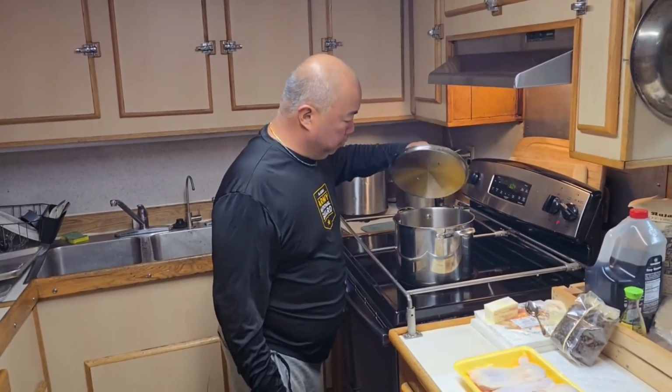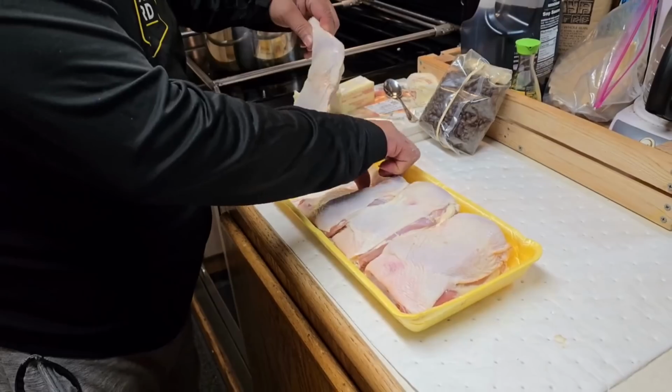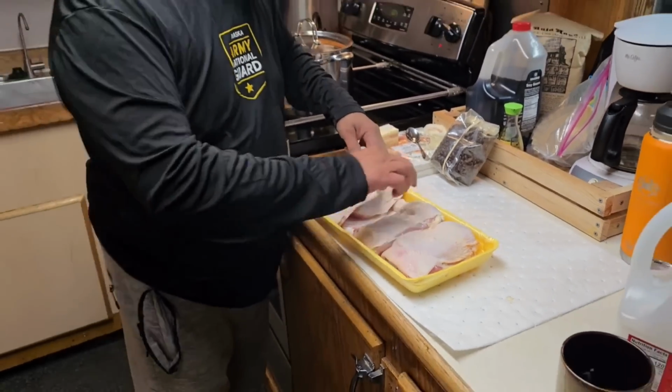Cooking their own meals and doing laundry is just part of the routine, keeping things running smoothly on the boat while away from home.